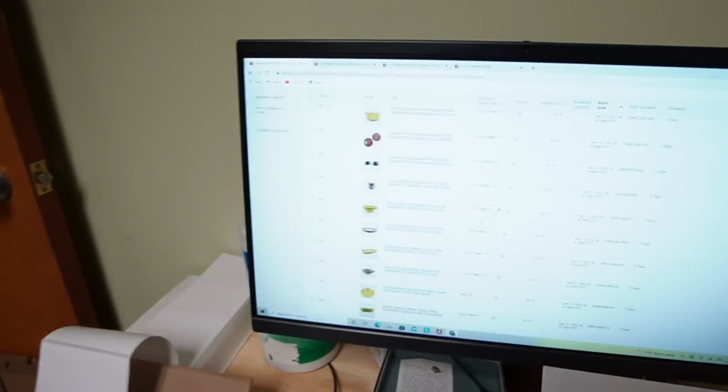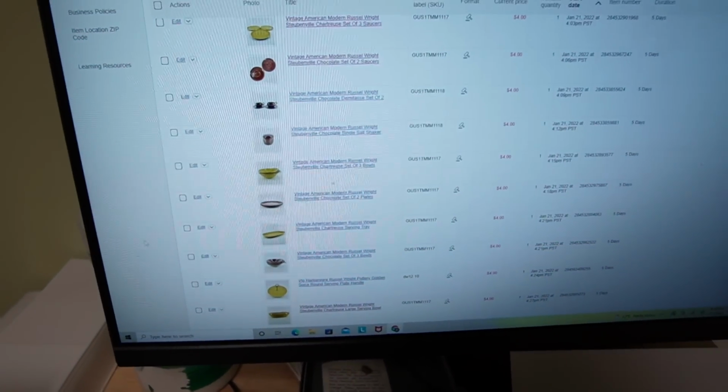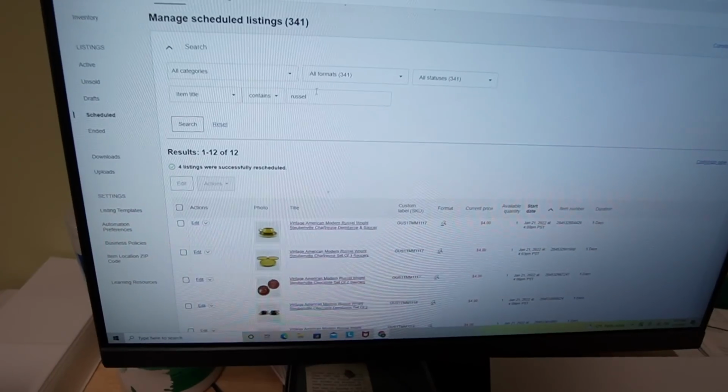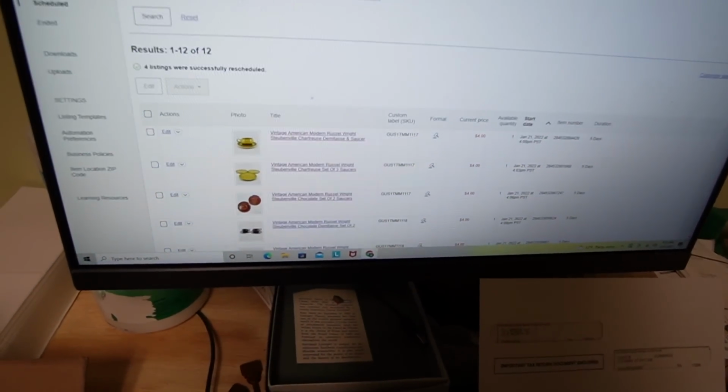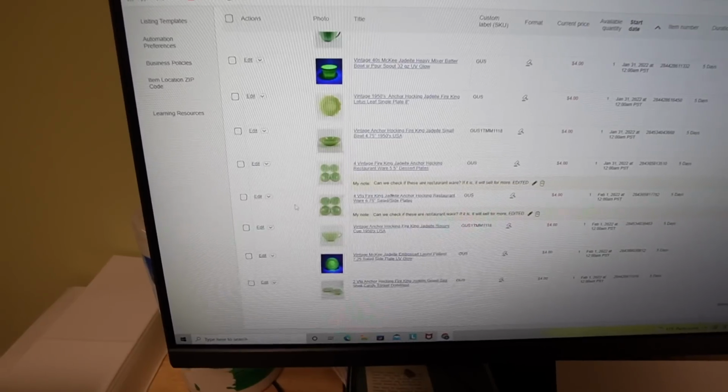I am going to go into our system. Sorry, I really should be doing a screen record, but that's just so much work. So we're going to do jadeite and see what jadeite listings we have in scheduled. So this is all the jadeite we have scheduled that's potentially ready to go live.